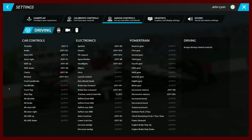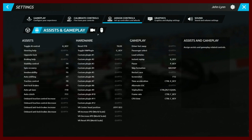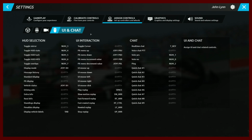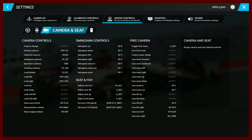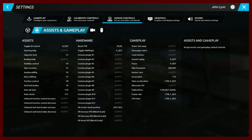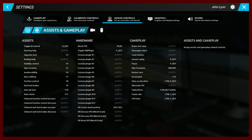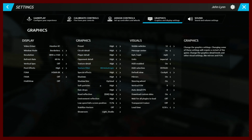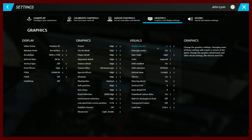Assigning controls. So these are all of the mappable controls that you have for driving, and then you have it for assists and gameplay, for camera and seat, and for UI and chat. So there is a ton of different options that you have here to configure the game. And yeah, just a crazy amount of stuff. Graphics, you have all the graphic stuff that you would expect that you would have here. Everything is all laid out very nicely.